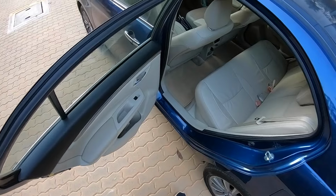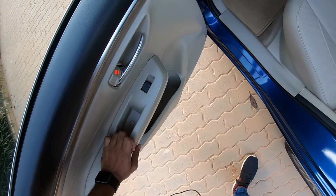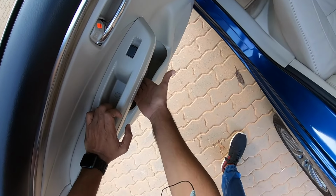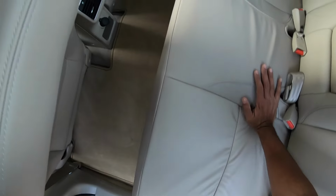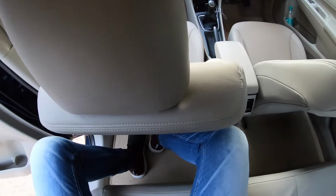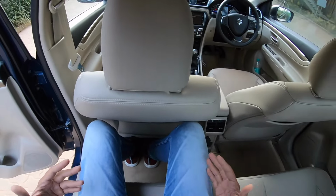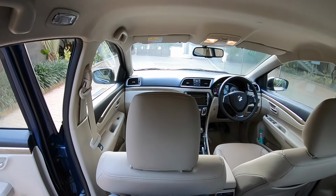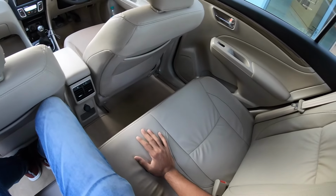Now the doors open wide and there's a lot of space in the door to keep a 1 liter bottle, and you can keep knickknacks here as well. You can see the cabin is large and the rear seat is spacious, so there's good amount of leg room and knee room. Along with the scooped out seat back, it means there's plenty of room in this car. In fact, headroom is also kind of decent. Under thigh support is a bit lacking, but the seat is very comfortable.